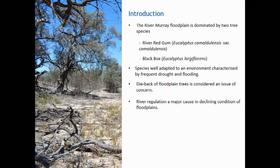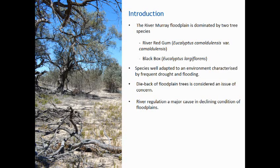So it's quite unsurprising that there has been a lot of attention on these species and their decline, particularly in relation to drought, river regulation and salinisation over the last few years.